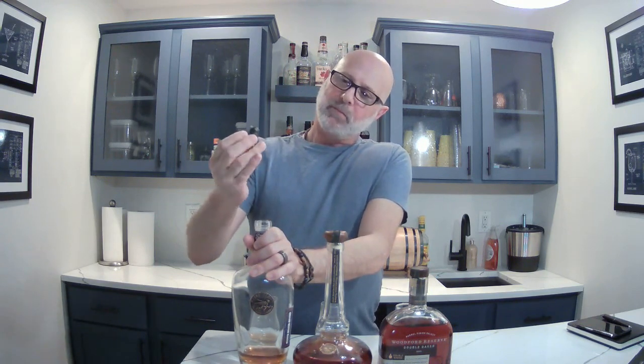It says it's single barrel, and as I've come to learn, sometimes single barrels can come off a little bit stronger than a full batch, or a small batch. But the stopper on this one is really cool because it's durable. It's nice metal. It's heavy. This too is a very cool bottle. I'll be keeping this regardless of what happens to the inside.